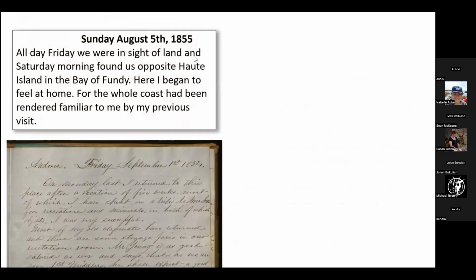The fog eventually did lift. It was a few days, but they then got on their way, and so August 5th, in his notes, he's talking about on Friday or Saturday morning, they sailed past Isle Haut and into the Bay of Fundy, and he's feeling at home.